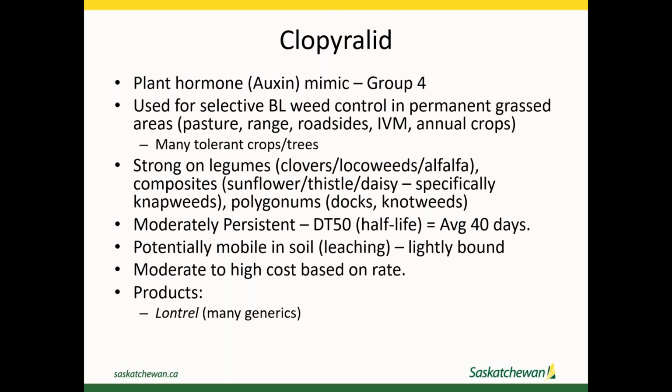and it's also potentially mobile in soil. So very, very similar to aminopyralid, but just a slightly different spectrum. The proprietary product is Lontrel, and there's lots of generics on the market now, so its price has come down a bit, but it's still moderate to high cost based on the rate that's being used.